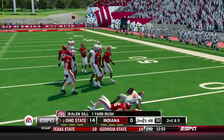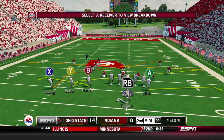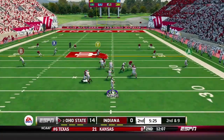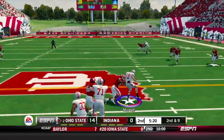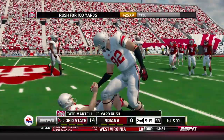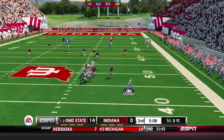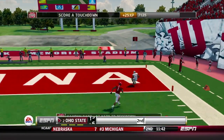Level at the 40. Second and nine. Ball on the 40-yard line. Good protection, and now he's on the run. He's taken down at about the 47-yard line. Fakes the handoff, and he's in trouble. Now he's scrambling. Throws, and he's got a man.